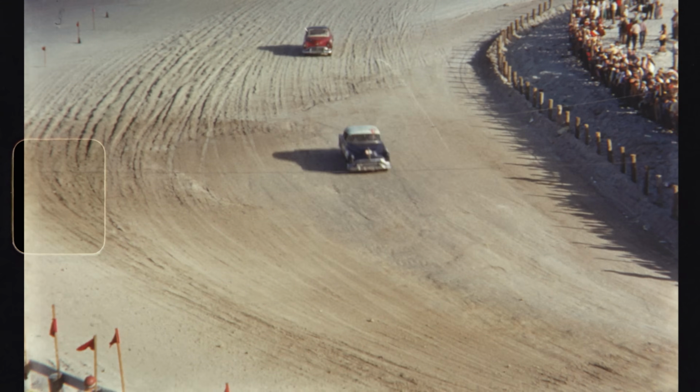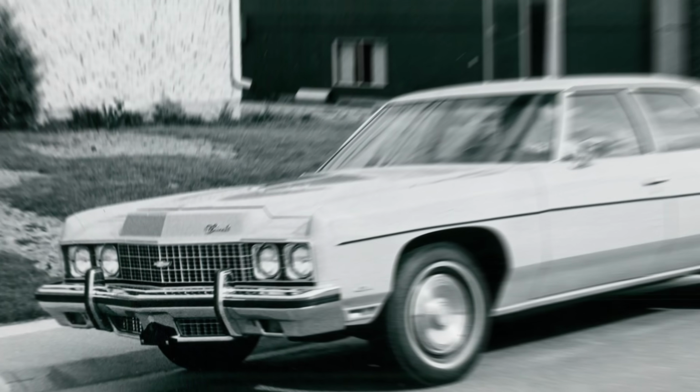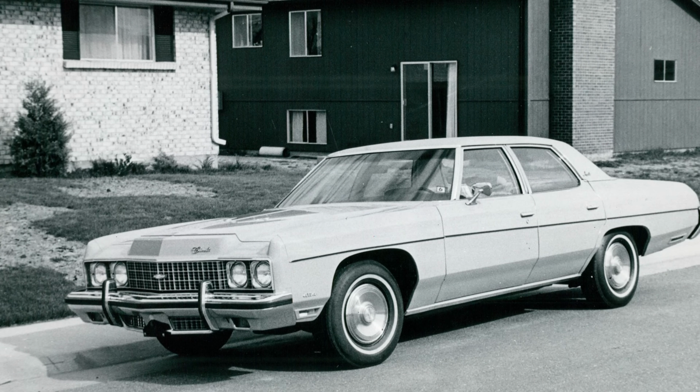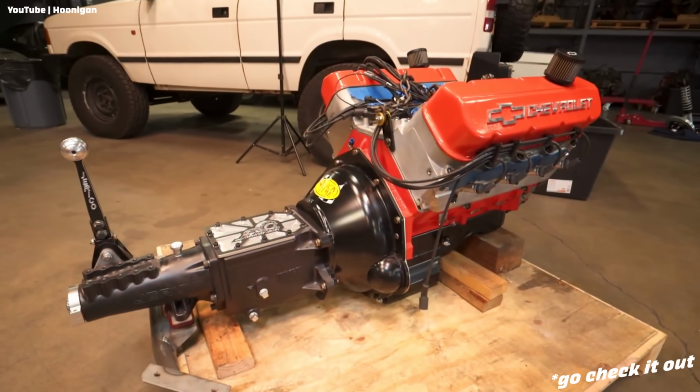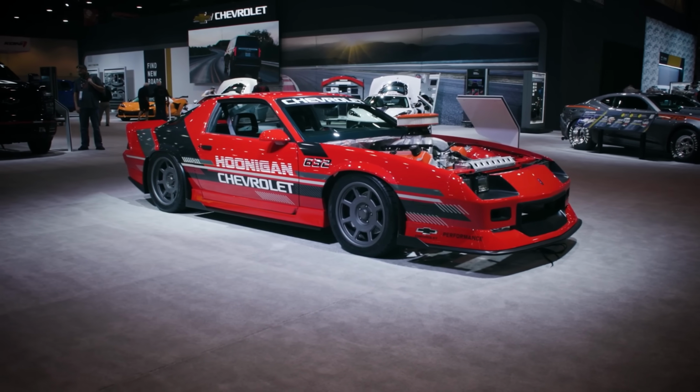Now the other problem is the size. See, the Chevy big block has roots going all the way back to the 1950s, but Chevy hasn't made a production car with a big block since the 70s. You might have seen the guys over at Hoonigan, they did manage to stuff a 632 into a 1980s Camaro. It's pretty freaking sick. But the newer the car is, the harder it is to make it fit. That means it'll be more difficult to fit things like power steering or AC in the engine bay. But come on, it's a freaking race engine.